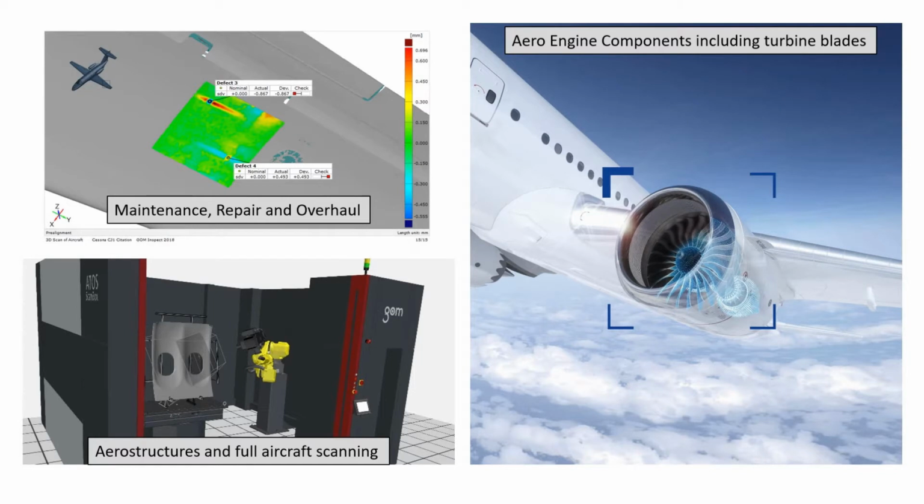Hello again and welcome. Today we will be discussing 3D metrology technology and applications specifically for the aerospace industry, focusing on engine components, turbine blades, MRO and aerostructures. The need for accurate, precise and traceable metrology solutions is paramount when meeting the needs of the aerospace industry.